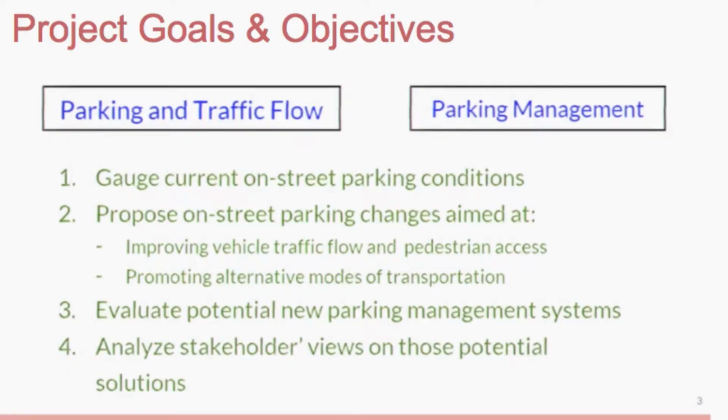So our two main goals of our project were to focus on parking and traffic flow, and then also to analyze new parking management systems and present them to the town. And we laid out a list of objectives to accomplish these two goals. The first objective was to gauge the current on-street parking conditions. To do this, we carried out a parking inventory, which will be detailed later in the presentation.